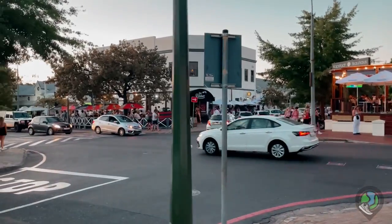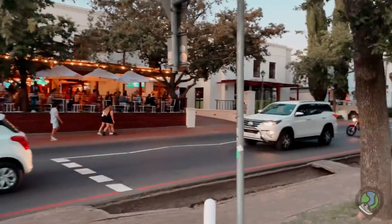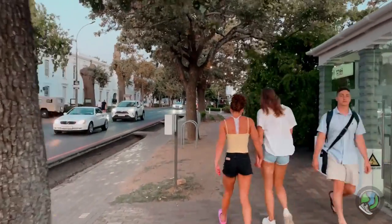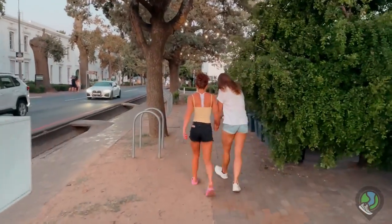The city is just a super short walk away from the hotel, and as you can see, there's tons of restaurants. Restaurants continue down the street. And yeah, we're gonna try a new ice cream place today, so I will show you some more of the city.